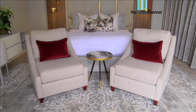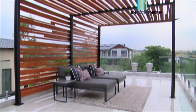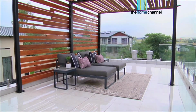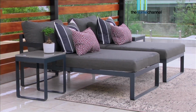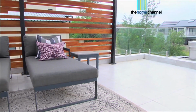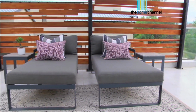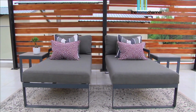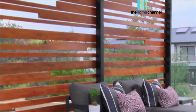Within the main bedroom, we lead into the patio, which has been specially designed for this home as well. You'll see the beautiful pergola that ties in the wood as well as the metal elements that we wanted to bring into this overall space. And then all the furniture is purely outdoor, so whether it's rain or sunshine, you can leave the furniture outdoors. And again, it plays on the touches of the colors that we introduced in the main bedroom, bringing a touch of the burgundy scatter cushion into the patio as well.